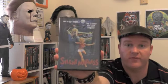So the first one, of course, is Silent Madness, with awesome artwork on the cover there. I've heard this one's pretty good, so I'm really looking forward to checking this one out. And the next one I really haven't heard too much about, but it does look pretty cool, and that is Iced. I enjoy my snow-themed horror movies, so I'm expecting this to be fairly cheesy, but hopefully it's pretty decent. So yeah, looking forward to checking out Iced. If anyone out there has seen this one, I'm especially keen to hear thoughts on it.